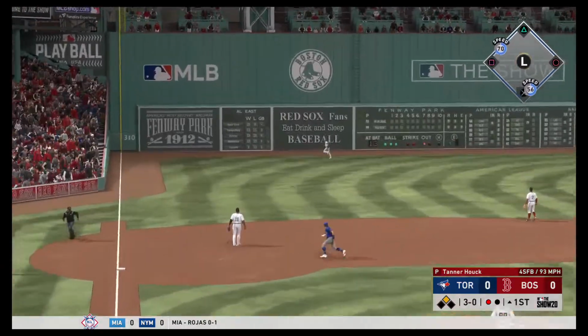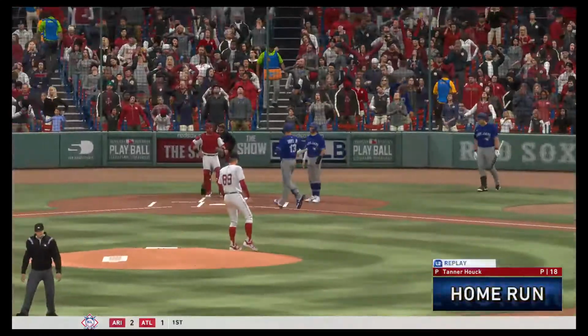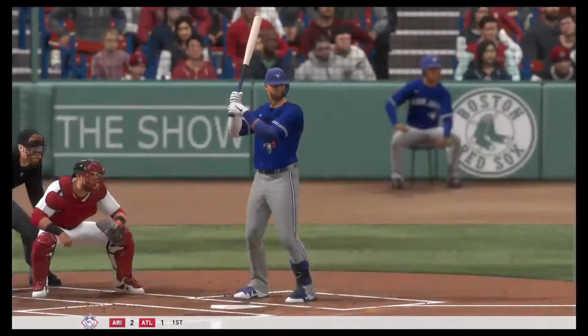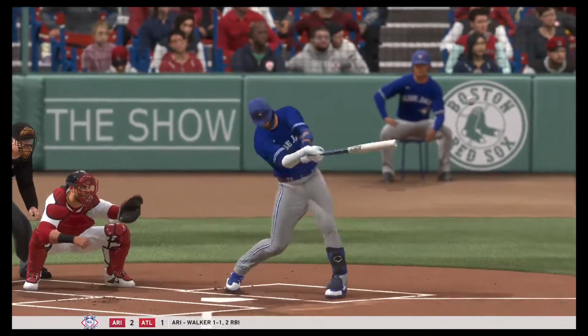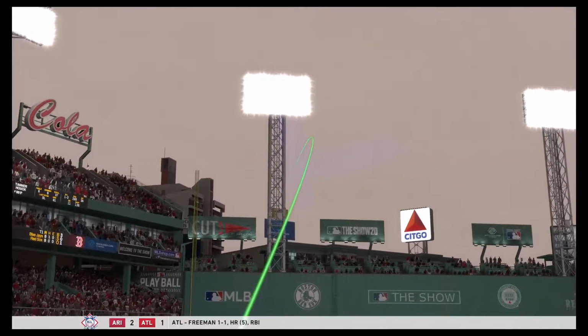Pretty well struck, high and deep to left field. Gone over the monster for a home run. What a way to get things started while playing on the road. Top of the first and a big fly, just like that, and they take the lead.